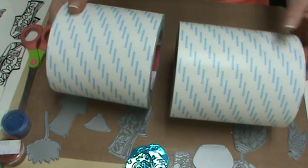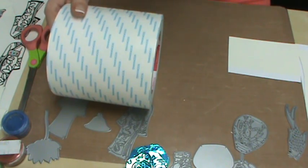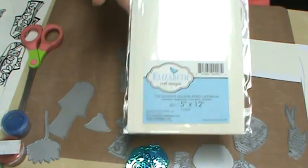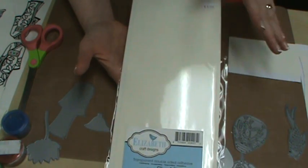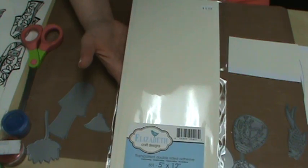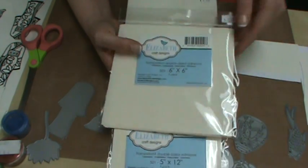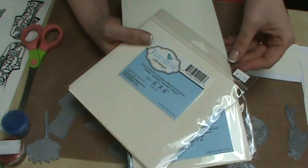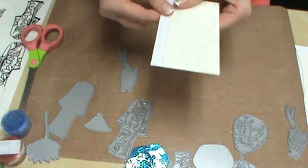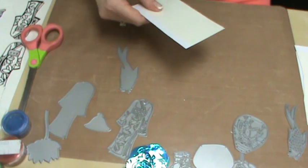But if you're not sure and you just want to start out trying, then I recommend you go ahead and get the Elizabeth Craft Designs adhesive sheets, because the investment is low and you get plenty to play with to see if you like it. And then if you do, you can either buy the sheets again or you can get into the Scrapbooking tape, the larger rolls.